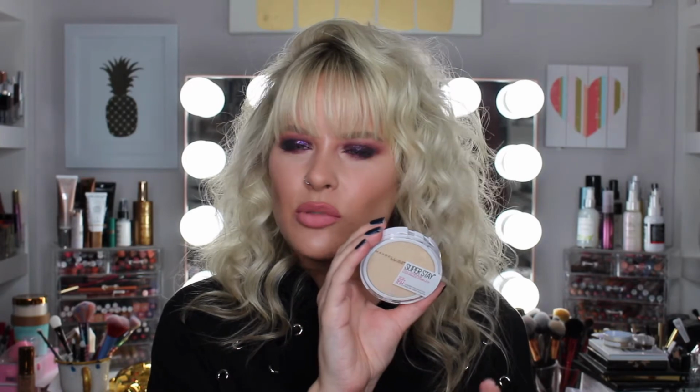These are new too. This is from Maybelline. This is the Superstay Full Coverage Powder Foundation. I got the shade 120 Ivory. The only thing I noticed when I was looking at these shades is I feel like they were super yellow orangey. It was really hard for me to find a neutral shade powder. So if you found one, let me know what shade that you got, but this is the only one that I could find that I was like, okay, I think that will work. The other ones just, I don't know. They just wouldn't work for me.